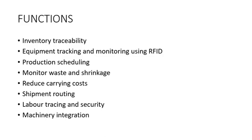Now, speaking of labor, it also helps in labor tracing and security. RFID can also be used to track and manage staff activity. RFID badges can be used for granting access to restricted zones and to track employees' productivity as they move throughout the facility. And last is machinery integration. In some cases, manufacturers are using RFID to help control and monitor large machinery activity. In this type of scenario, RFID is integrated with machinery control systems. So these were a few of the functions of RFID in manufacturing systems.